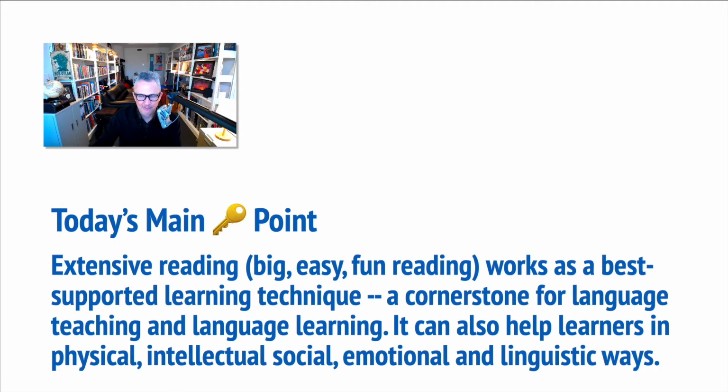It's about extensive reading or big reading. Extensive reading, big, easy, fun reading, works as a best supported learning technique and teaching technique, a cornerstone for language teaching and language learning. It can also help learners in physical, intellectual, social, emotional, and linguistic ways, as we will see as I give this talk here.